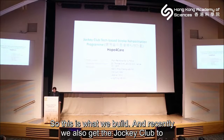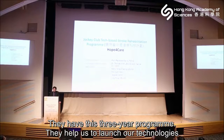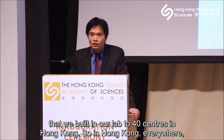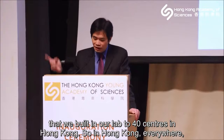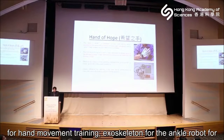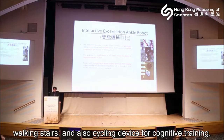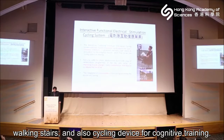So this is what we built. Recently, we also got the Jockey Club's support to launch our technology in the community. The Jockey Club is very generous. They have these 3-year programs that help us launch the technology built in our lab to 40 centers in Hong Kong. It's everywhere, whether on Hong Kong Island, in the New Territories, or in Kowloon, so different centers can use the technology. It includes the Hand of Hope for hand movement training, exoskeleton ankle robots for walking and stairs, and also a cycling device for cognitive training.